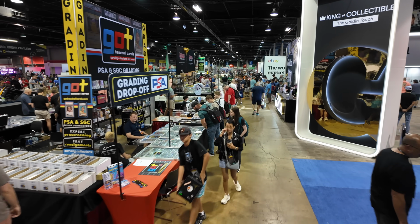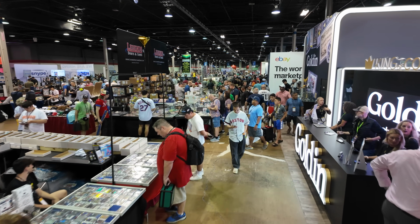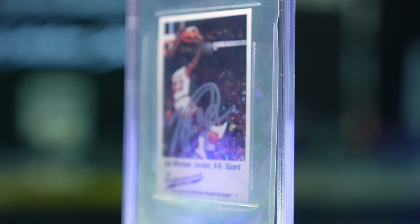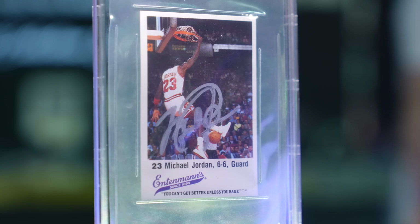For this being the first night, kind of the preview night of the National, it's already feeling a bit busy, and what that means to me is that the National is going to be absolutely slammed the next few days. And what that means to me is that tonight's the night to pick up your really rare one-of-a-kind cards, kind of like the one that I just saw, because those cards may not be here if you wait another day or two to get them when the crowds really start to come in.